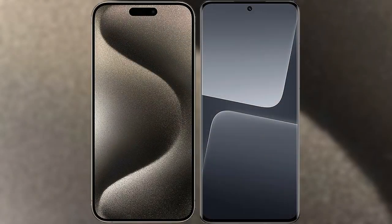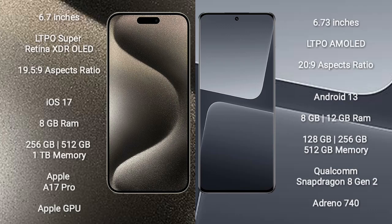I will compare the new iPhone 15 Pro Max with Xiaomi 13 Pro. iPhone 15 Pro Max comes with a 6.7 inch LTPO Super Retina XDR OLED display and aspect ratio 19.5:9. Xiaomi 13 Pro comes with a 6.73 inch LTPO AMOLED display and aspect ratio 20:9.